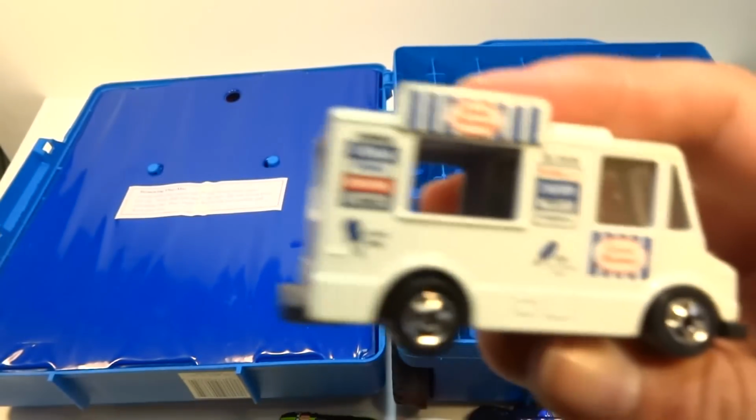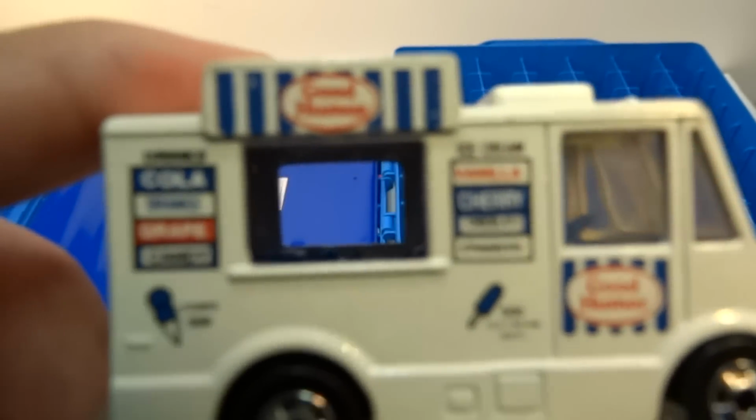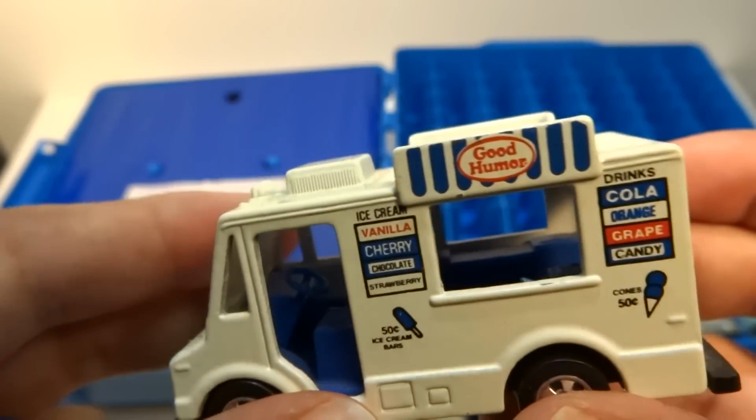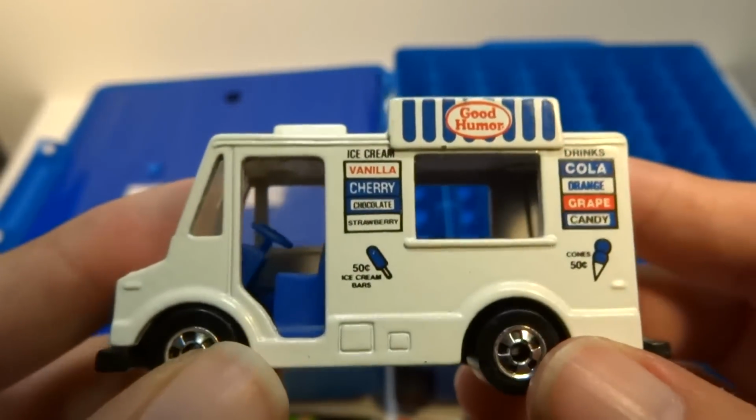And next is an ice cream truck. One of the best things ever. And guess what? I didn't like the guy in there, so I cut him out. I took some scissors or something and cut that guy right out there. Get out of my ice cream truck.